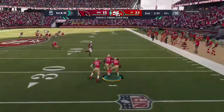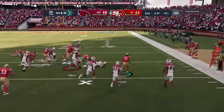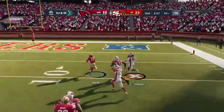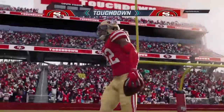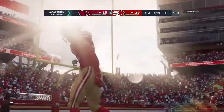And this is going to be intercepted. Picked off by Jason Verrett. And he's got room. Bring it! And into the end zone. A pick 6 for the 49er D as they score the touchdown.